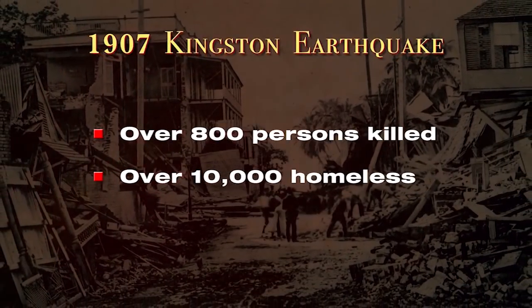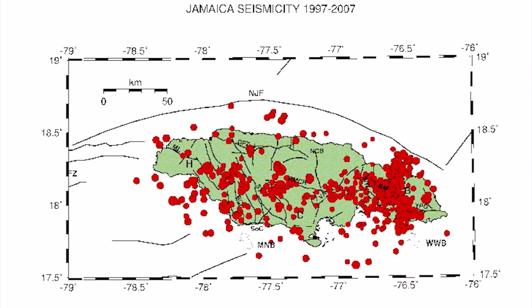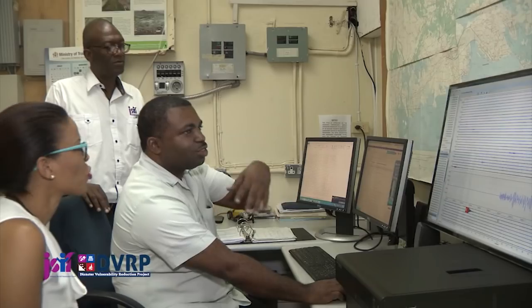Even though Jamaica has not experienced a major earthquake since 1907, every year the country experiences over 200 minor tremors, and the threat of major devastation is always looming. When it comes to preparing for an earthquake, data collection is important as this helps in understanding the risk associated with this event and will inform policy towards strengthening the country's resilience.